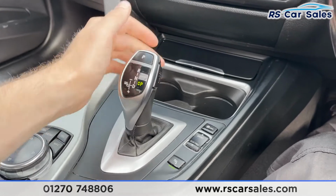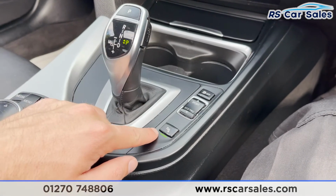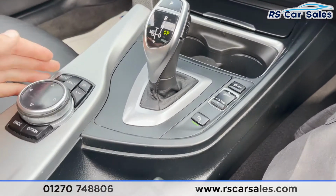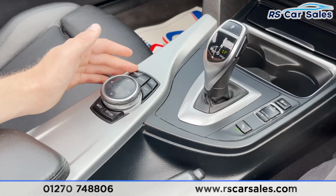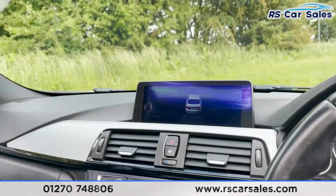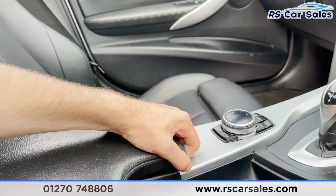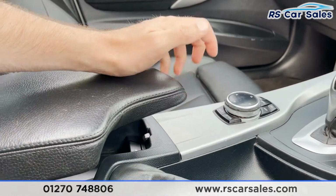Go back into park. We've then got a button for our traction control, our different mode selects, a button for our parking sensors as well. We've then got our control wheel and shortcuts for the infotainment screen, so these are what I've been using to navigate the display there during this demonstration. We've got our soft touch leather armrest as well, which also doubles up as storage.